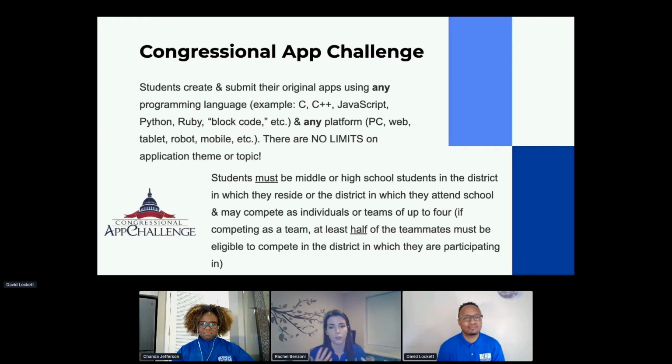And your students do have to be middle or high school students, which, I mean, I don't imagine you're going to have many computer science students that are in elementary school, but you never know. We may have the next Mozart. And they have to compete in either the district in which they reside, so the congressional district in which they reside, or it has to be the district in which they attend school, which actually does happen.